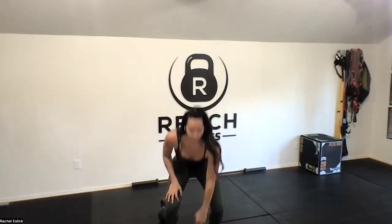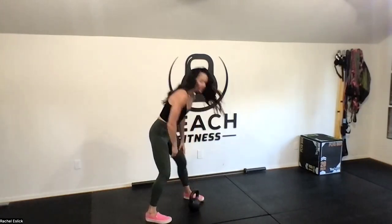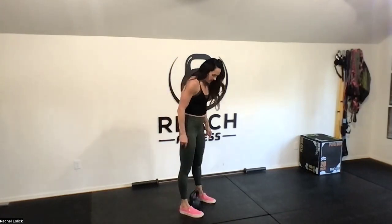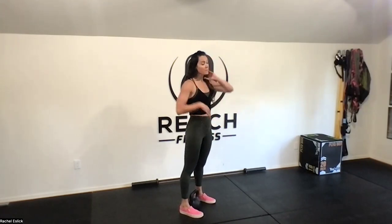A lot of times we have one side that's stronger than the other, weaker than the other, tighter than the other, all the things. Okay, so assuming your overhead position is a-okay, let's do a dead snatch. So your kettlebell is going to be inside your right foot. Boom. A little bit more space between your left side, but your feet are still hip distance apart and pointed forward.